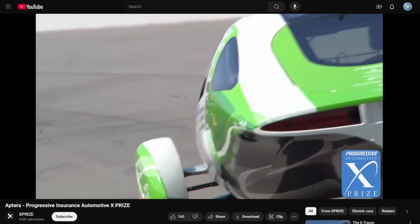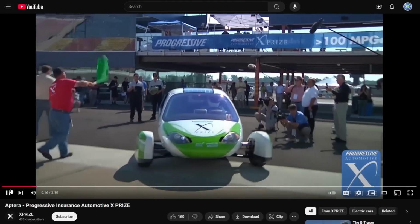We're really trying to put a product into the marketplace that consumers will say, this is the most efficient vehicle in the world, and one that really will be used Monday through Friday for daily commuting to and from.